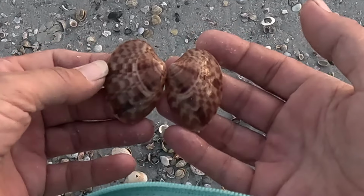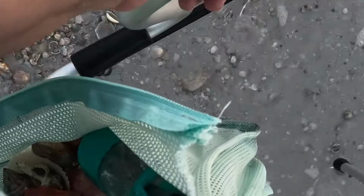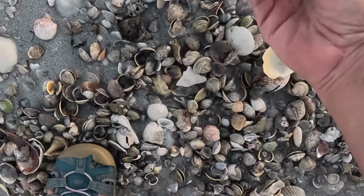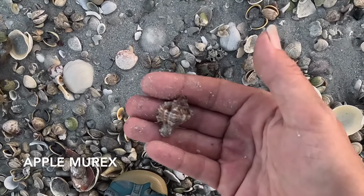Just stunning. Look at that. Wow. Oh, I see another apple. Are you empty? You are. Beautiful little apple murex. How nice.